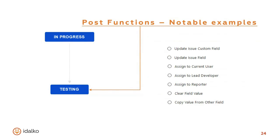Often, post functions are used to change a field value, which is what the update issue field post function does. Whether it's automatically setting a resolution for a resolved issue or setting the due date to, let's say, today or after several days, this is the post function you would use.